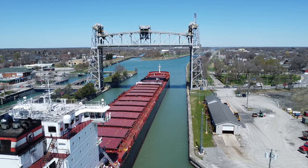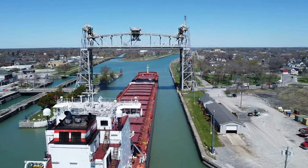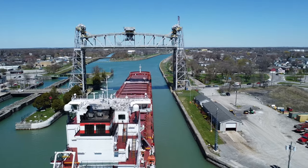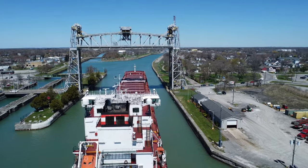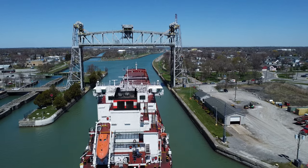The Algoma Harvester typically transports dry bulk cargo. As part of the handysize segment, it contributes to the movements of goods across the Great Lakes and beyond. These bulk carriers are essential for transporting commodities such as grain, iron ore, coal, and other raw materials.